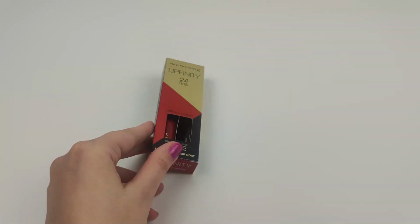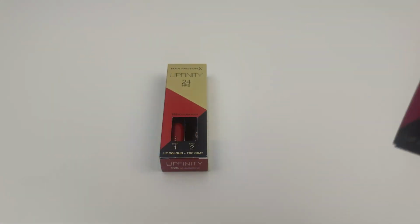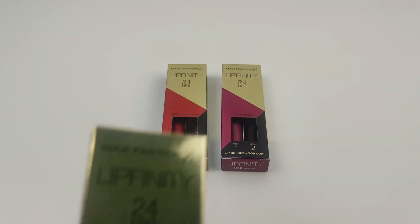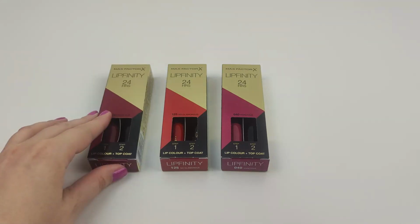Last but certainly not least, let's talk lips. For a long-lasting, vibrant look, I always turn to Max Factor Lipfinity Liquid Lipstick. And let me tell you, they have some stunning shades.